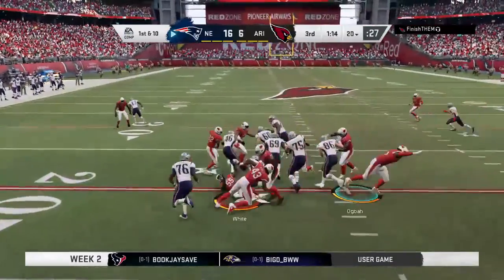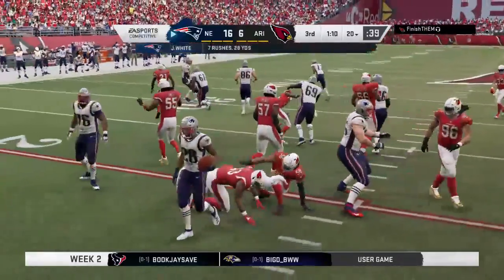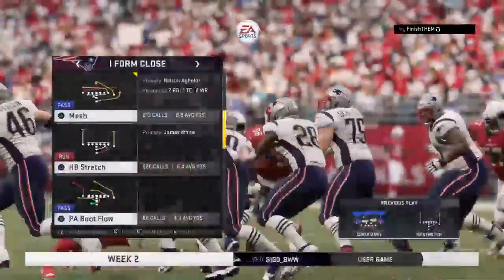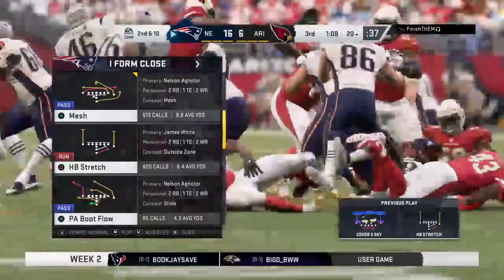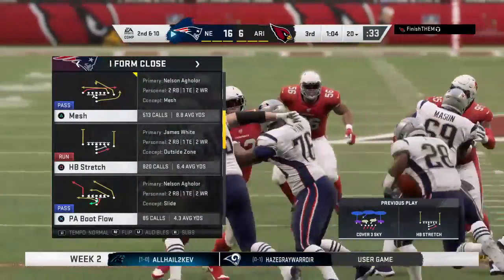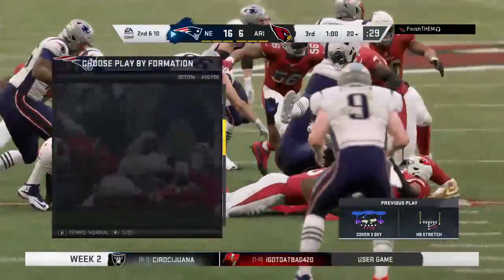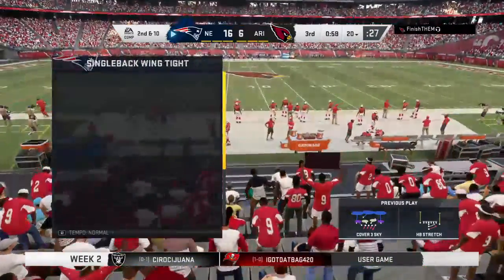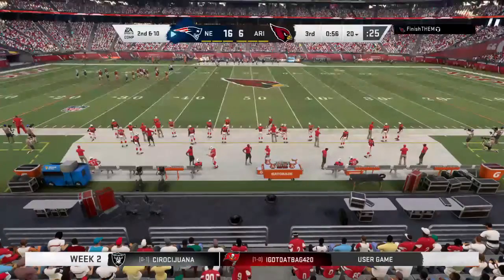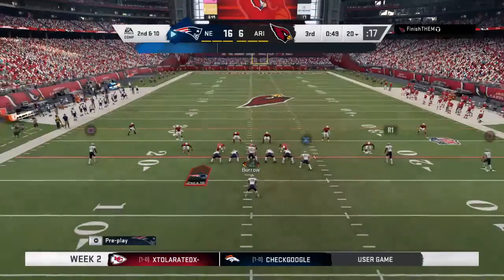They begin the drive on the ground. It's White. And running room scarce here. He's going to be stopped in his tracks at the line of scrimmage. It's the Pro Bowler Chandler Jones who makes the tackle. No gain on the play. Second and 10 at the 20-yard line. The rush defense stout on first down. Here's second and 10 from the 20.